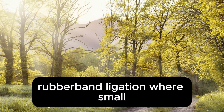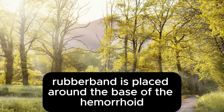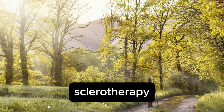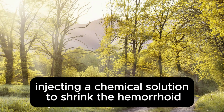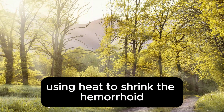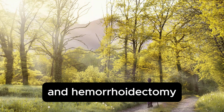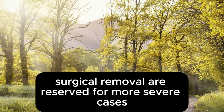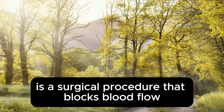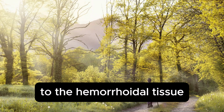In some cases, medical procedures may be necessary. Rubber band ligation, where a small rubber band is placed around the base of the hemorrhoid, is a common outpatient procedure. Sclerotherapy, injecting a chemical solution to shrink the hemorrhoid, is another option. Coagulation, using heat to shrink the hemorrhoid, and hemorrhoidectomy, surgical removal, are reserved for more severe cases. Hemorrhoid stapling is a surgical procedure that blocks blood flow to the hemorrhoidal tissue.